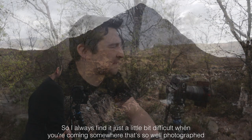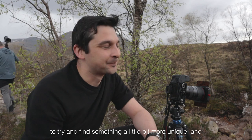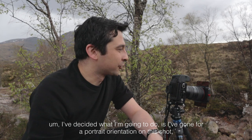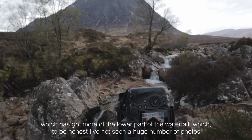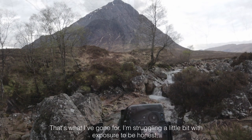I always find it a little bit difficult when you're somewhere that's so well photographed to try and find something a little bit more unique. What I've decided to do is go for a portrait orientation on this shot, which has got more of the lower part of the waterfall, which, to be honest, I've not seen a huge number of photos include before. That's what I've gone for.